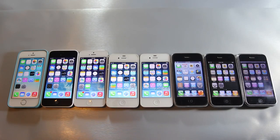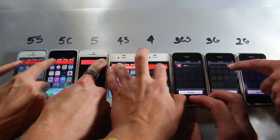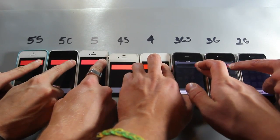Now, in advance, I do apologize for the number of hands on the screen. I had to get some people to help me with this. But here is the original shutdown test on all devices. I'm going to let go at the exact same time.